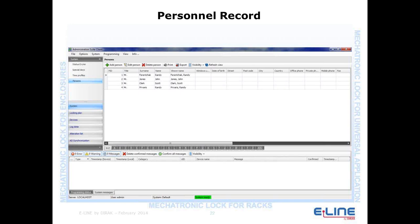Within the ELINE by DIRAK Administration Suite software, user records can be added that include fields to enter personal information for authorized users that are assigned an RFID media card. An unlimited number of users can be added. Information that can be inputted includes job title, department, phone number, address information, and users can be removed instantly if an employee has been terminated. You can assign media users to authorized users, and you can group the users by media card, access levels, department, and so forth. Here on the screen you see an example shot here of the personal record field where the authorized users would be inputted.